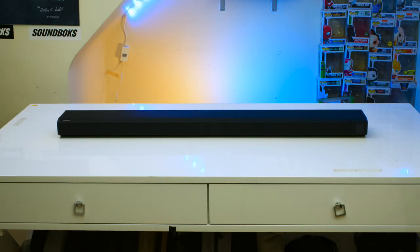First, we've got the Bose Smart Soundbar 900, we've also got the Sony HT-A5000, and we've also got the Samsung HW-Q800A. Now, when it comes to pricing, all of these soundbars are in the same wheelhouse.